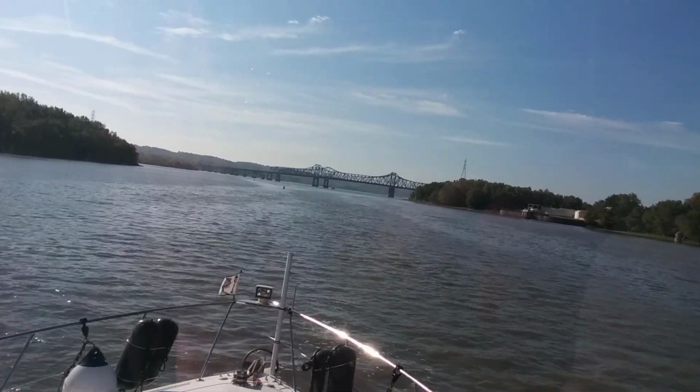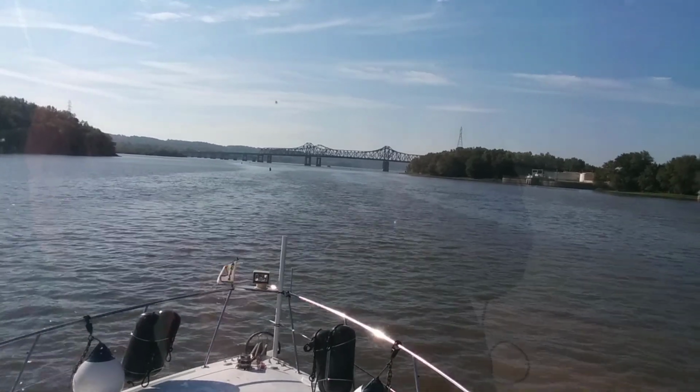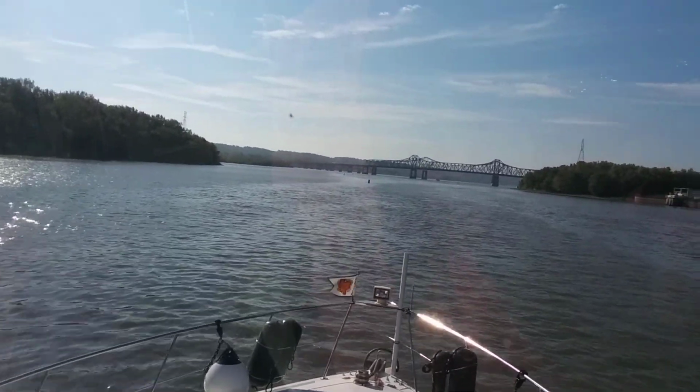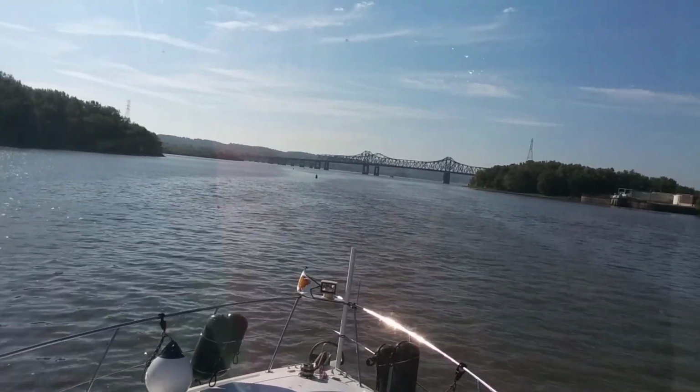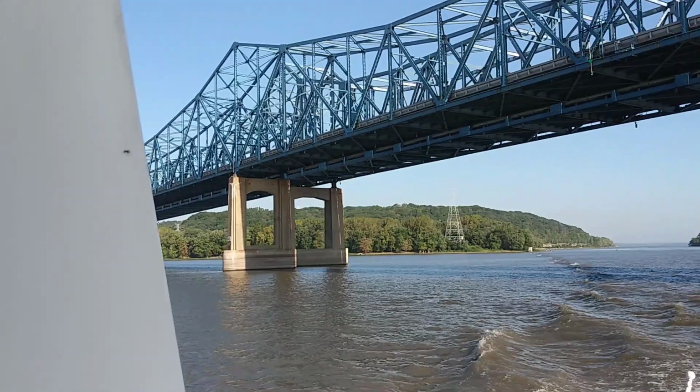We're getting ready to go under a bridge. Do you know what bridge this is? I don't. I think it's a fixed bridge, but it's really high, so nothing to worry about. 66 feet high. So anyway, we just started out today, so we'll catch you later.